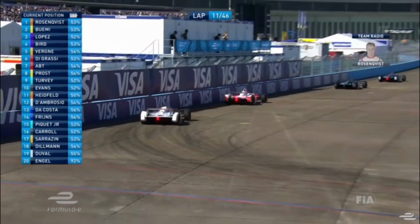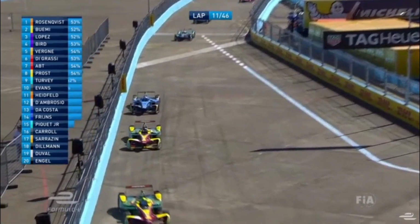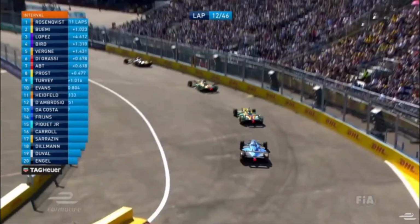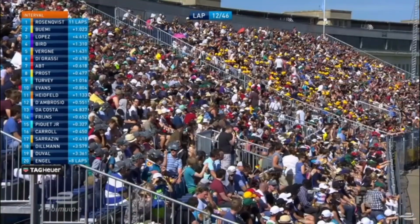So again, we are getting the overtakes in Berlin. Both Abt Audis have moved past Oliver Turvey in the Neo, but the real mover is Nick Heidfeld in the Mahindra, who has moved up from last to 14th in just 5 laps. There is some real pace in that Mahindra at Berlin. 51% down to 50%, but the leader only with 53%. So for all the progress, he's still maybe only half a lap in debt.